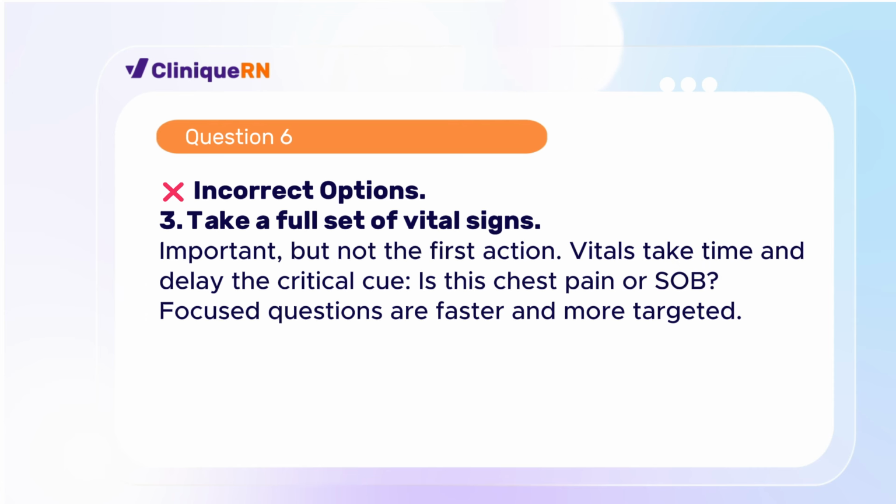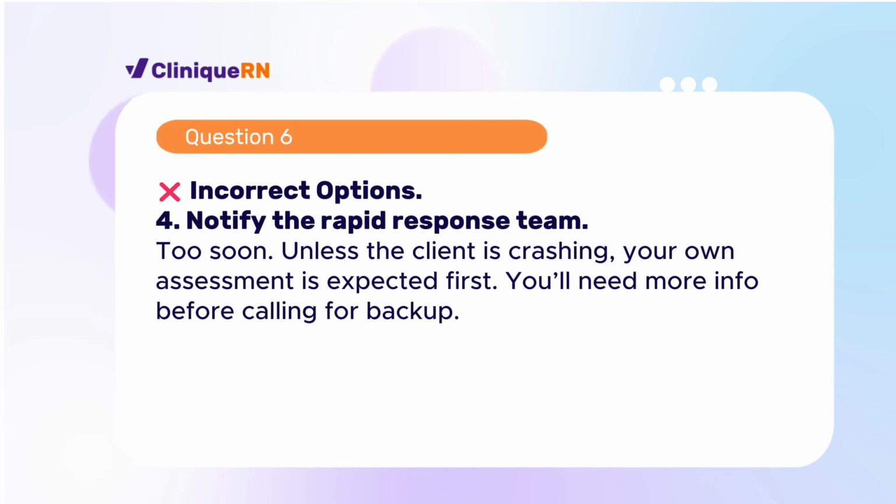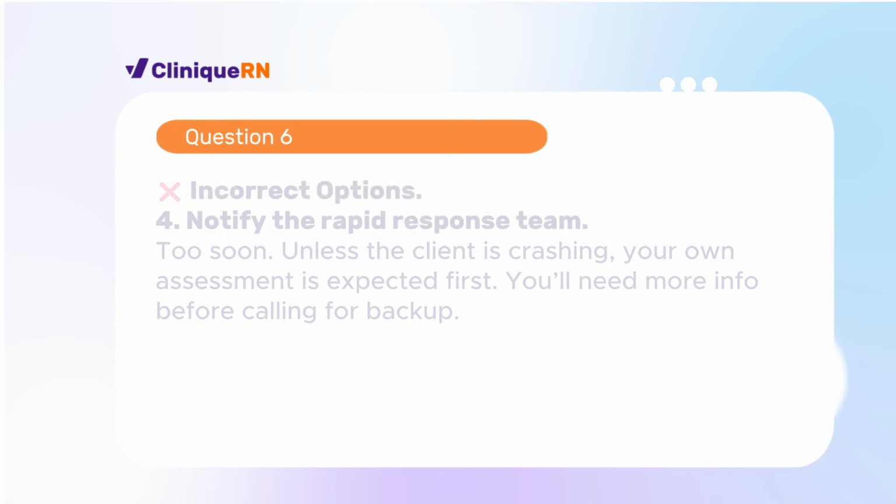3. Take a full set of vital signs. Important, but not the first action. Vitals take time and delay the critical cue. Is this chest pain or SOB? Focused questions are faster and more targeted. 4. Notify the rapid response team. Too soon. Unless the client is crashing, your assessment is expected first. You'll need more info before calling for backup.